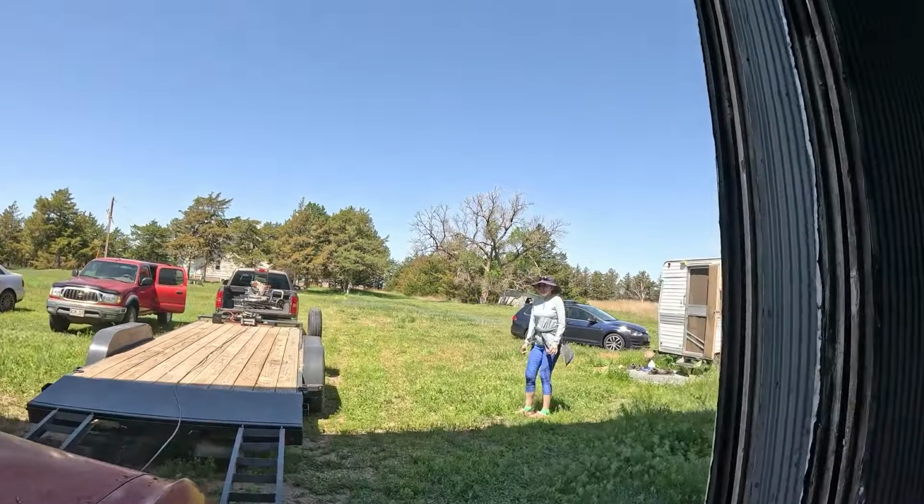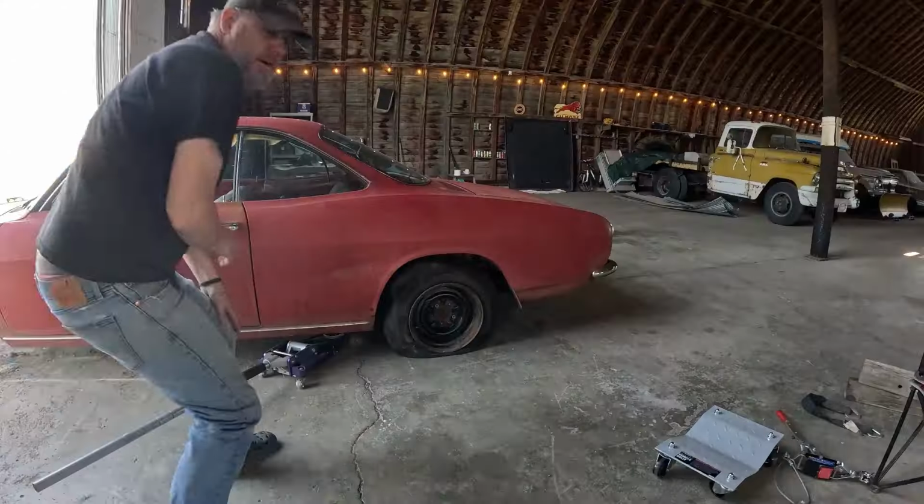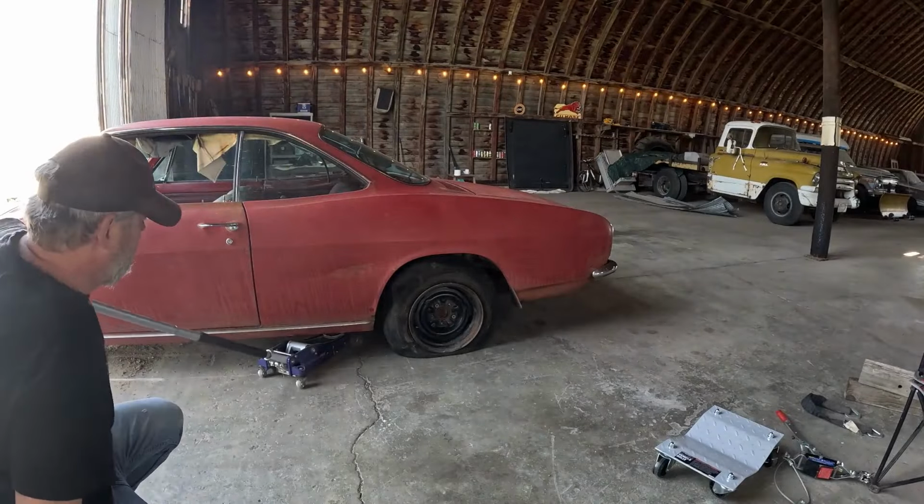I'll be away, so this is like a junkyard. Do you like the red Corvair? No. I guess the moral to that story is that they will roll with flat tires.